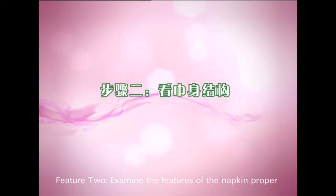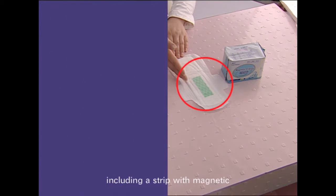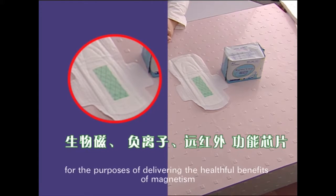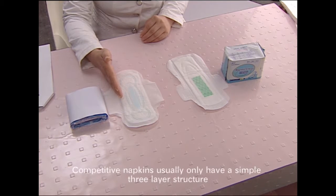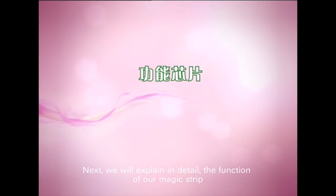Feature 2. Examine the features of the napkin proper. The napkin has a perfect 8-layer structure, including a strip with magnetic, anion, and far-infrared properties for the purposes of delivering the healthful benefits of magnetism, eliminating odors, and relieving menstrual discomfort. Competing napkins usually only have a simple 3-layer structure. Next, we will explain in detail the function of our magic strip.